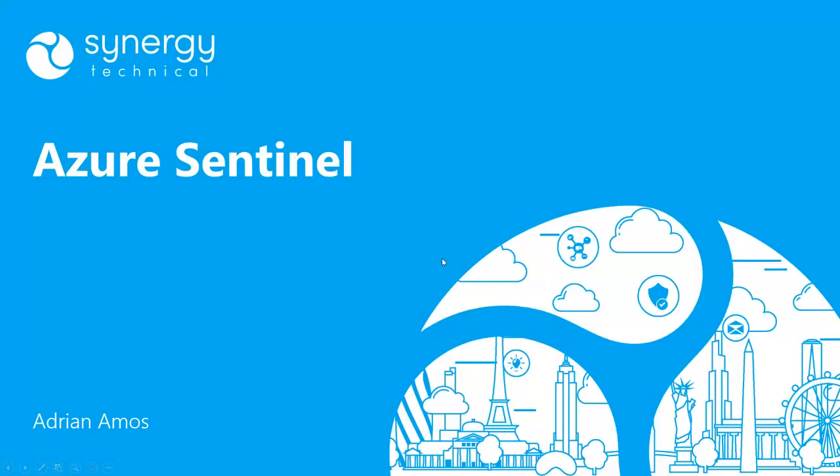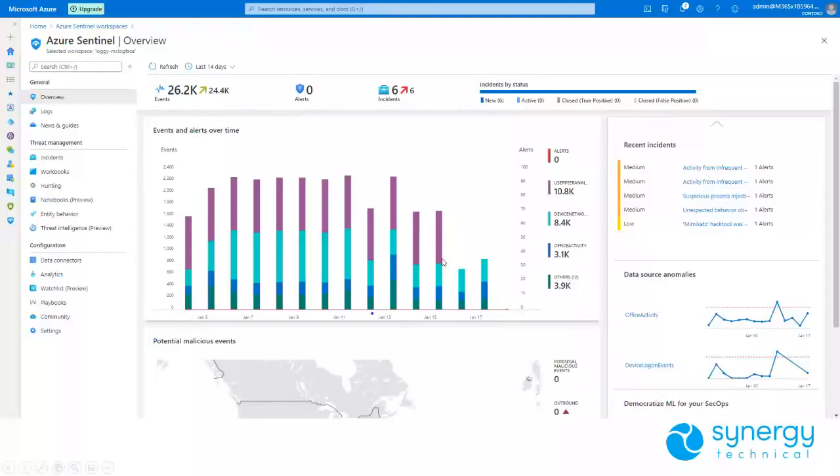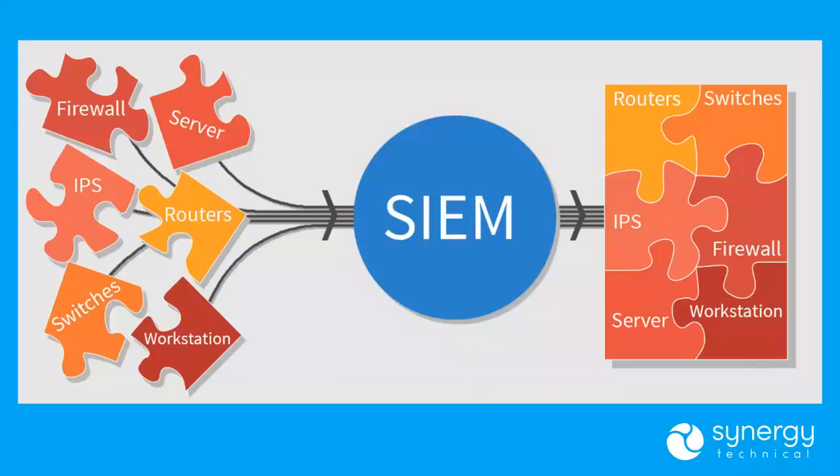But with that, let me jump into what in the world Sentinel actually is. Sentinel is Microsoft's SIEM and SOAR solution. It's built to augment the security capabilities that exist across the Microsoft 365 and the Microsoft Defender stack. But to understand what it does and what gaps it fills, we need to first talk about what in the world a SIEM is.